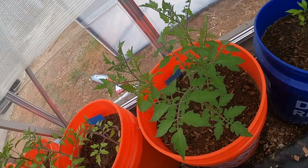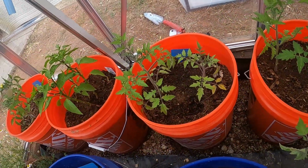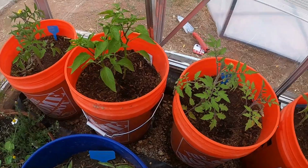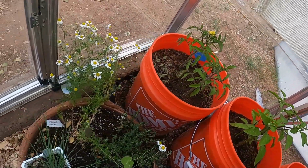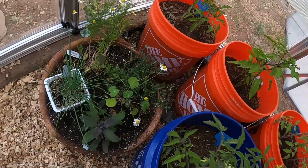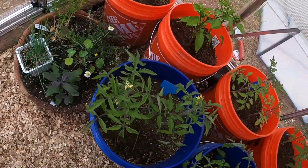All of the tomatoes over here are the same ones we have in the deep water culture. They're just growing slower. I got my chamomile and my purple sage and some more nasturtium and thyme and random stuff in the corner here.